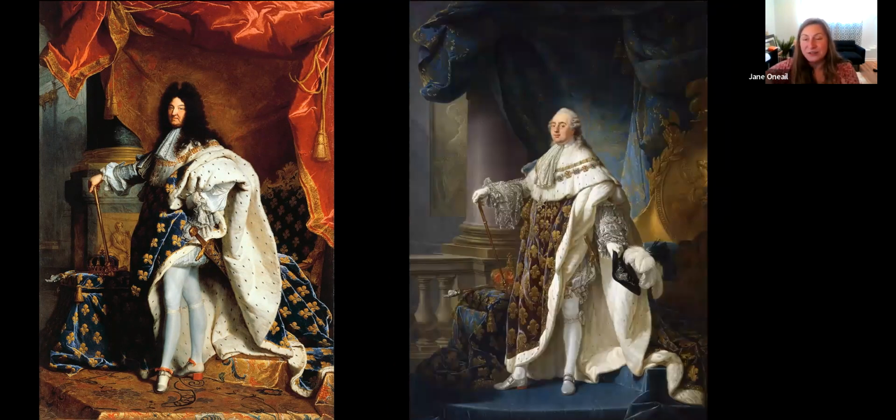I now want to introduce you to, let me make sure I get this relationship right, Louis XIV's great grandson. This is Louis XVI, and it's his reign that begins in 1774 when he is just 19 years old. So he is coming into power really not too long before the French Revolution comes underway.